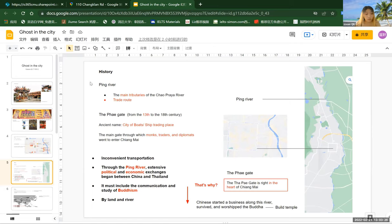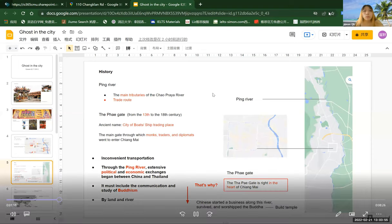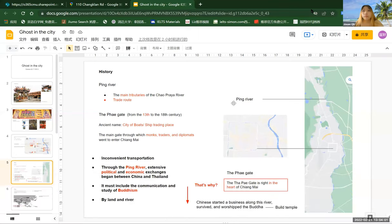So first, I want to explain the Ping River. The Ping River is the main tributary of this river, and also the main trade road. Because in the past, transportation was not that convenient. So if some Chinese wanted to enter Thailand, they had to travel by land and by river. So the Ping River is one of those rivers.